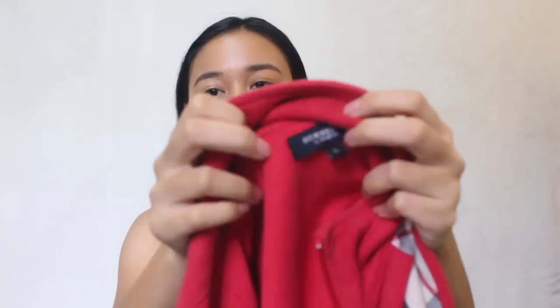So moving on to the thrift stores that we went to sa complex, I bought a lot of stuff sa thrift stores doon. So first, dun muna tayo sa isang thrift store na one item lang yung binili ko. And it is this one. It's a Burberry na red jacket with their famous, like, this pattern. I don't know what you call this, but yeah, it's from Burberry.